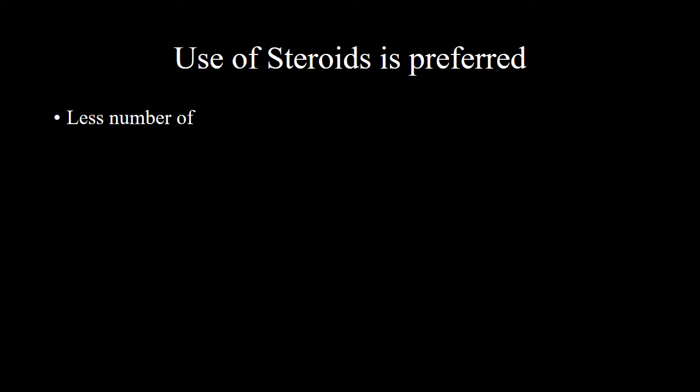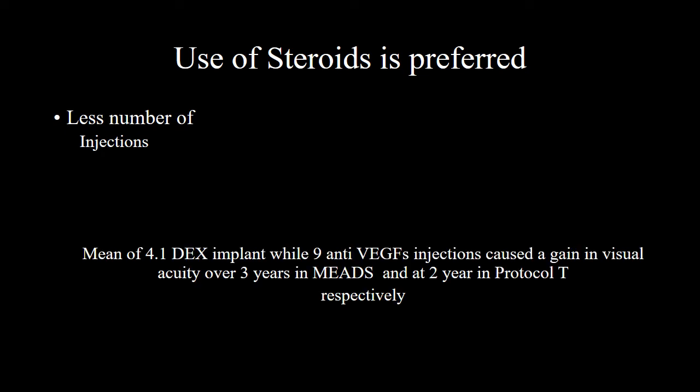The use of steroids is preferred due to a number of reasons. First of all, we'll talk about the lesser number of injections as compared to the anti-VEGF treatment group. A mean of 4.1 dex implants, while 9 anti-VEGFs, caused a gain in visual acuity over 3 years in MEAD and at 2 years in Protocol T respectively. The lesser number of injections is associated with fewer hospital visits.